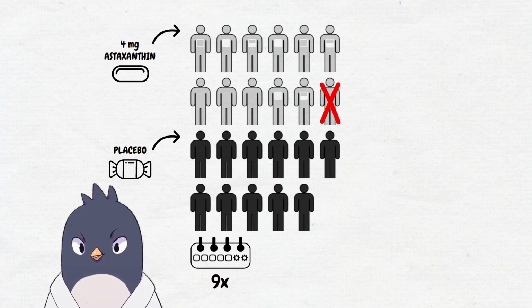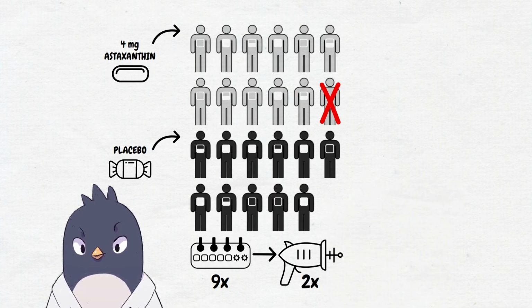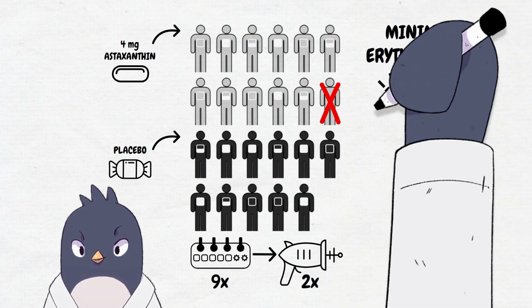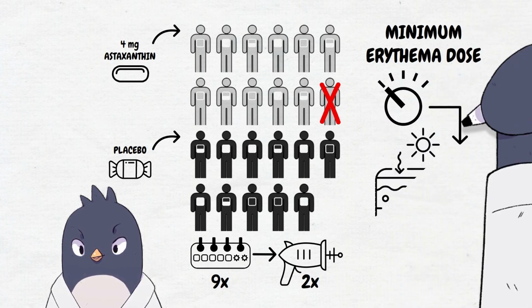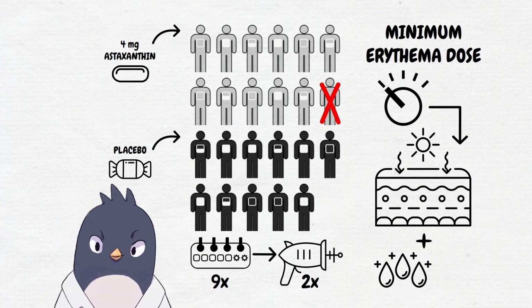They zapped little squares on everyone's back with UV radiation in varying doses and did this again after the 9 weeks of treatment. The primary outcome was called minimum erythema dose, basically the lowest dose of UV radiation that would cause a sunburn on the little squares of skin. They also measured a few secondary outcomes including skin moisture and water loss.